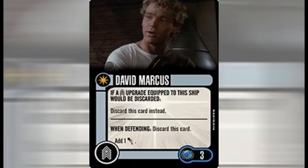David Marcus is a unique Federation crew that costs 3 SP. His text reads, "If a crew upgrade equipped to this ship would be discarded, discard this card instead. When defending, discard this card. Add 1 evade." David Marcus adds protection for your other crew members in the same way Goval, Lee Nallis, or even Beverly Crusher do. In addition, he has the ability to add a 1-shot evade token after being discarded.